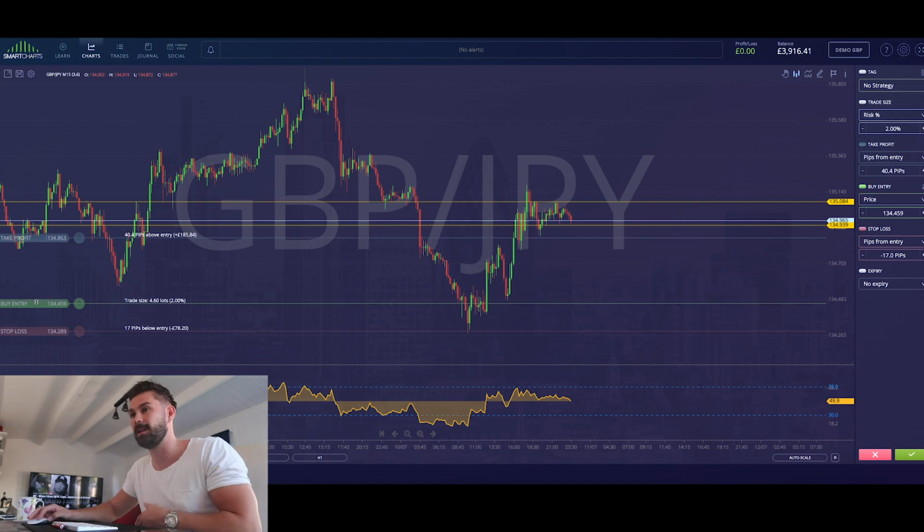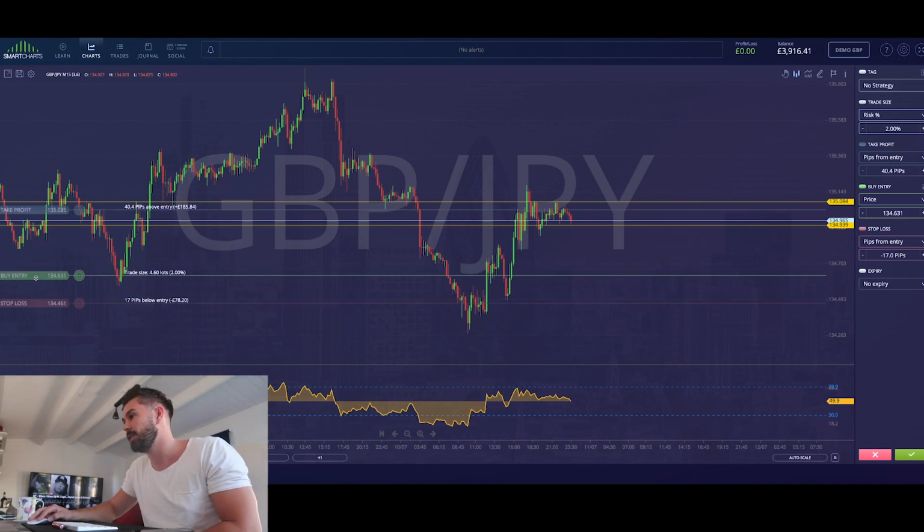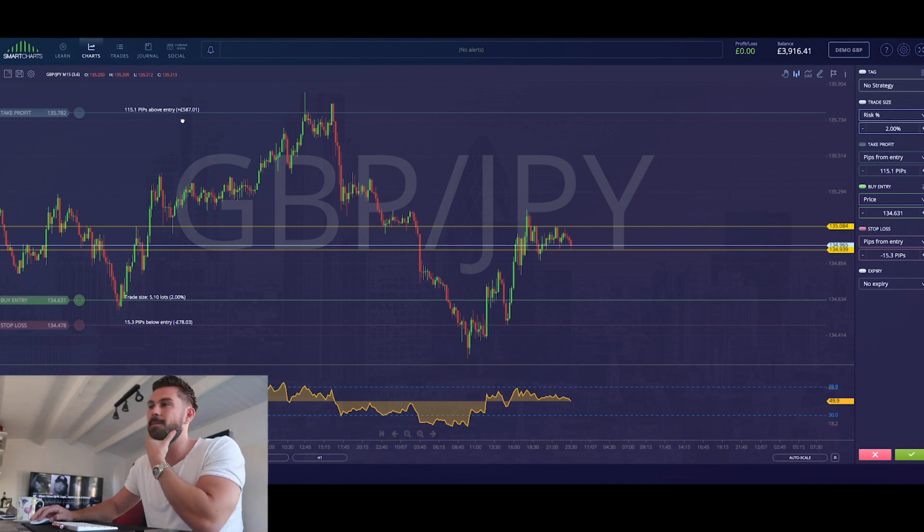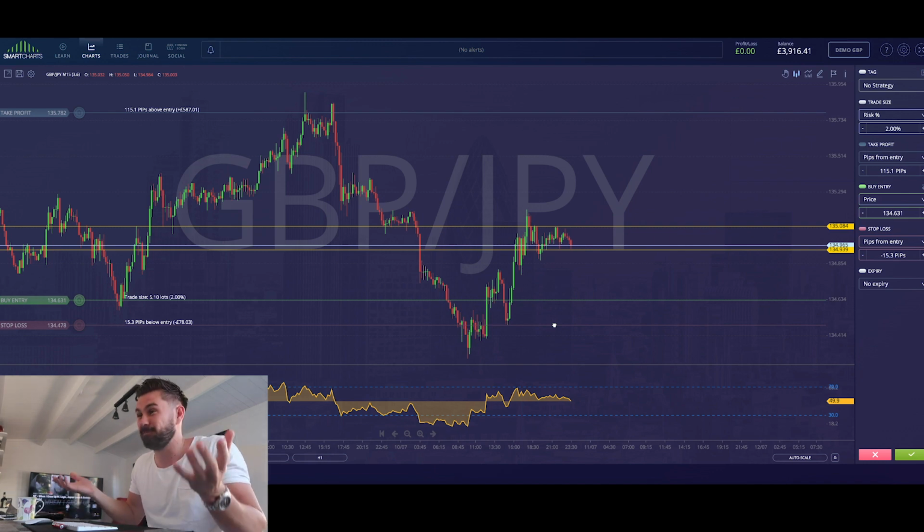So what we want to do is look for the next banker's candle. I want to be buying there, with my stop loss wick to wick, and I want to take my profits up here because I know they're in drawdown. I'm risking 15 pips to take 115. So I'm risking £78 to make £580. What's that? 1 to 6 ratio? Roughly, I could be wrong. My maths isn't that great, and it doesn't have to be. When you have Smartcharts, it works out all the risk for you.